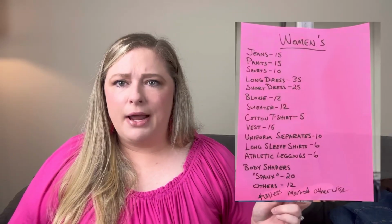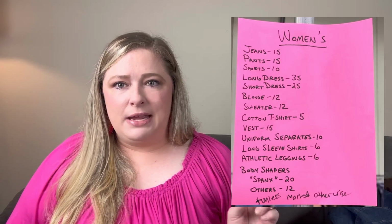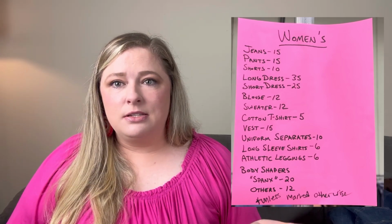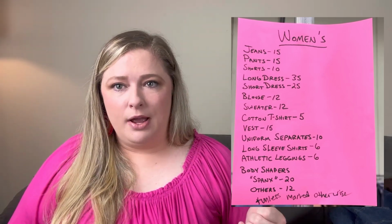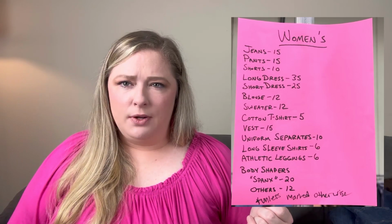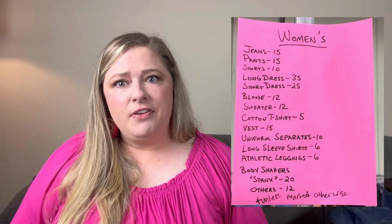I think I included in the footage from the sale what the prices were, but I'll put it up again here so that you can look. Prices that are listed on this pink sign are actually the prices for full price. So what I paid would be half of what it says. I want to say jeans were originally 15 maybe, so they would have been 7.50. So again, not a big flip there.